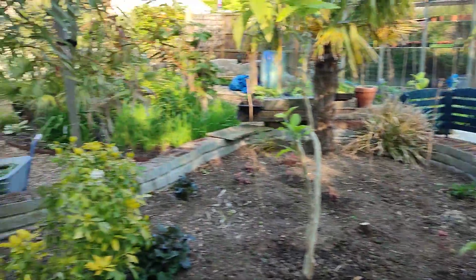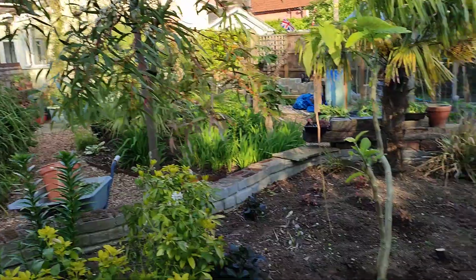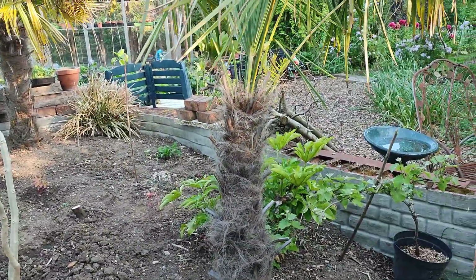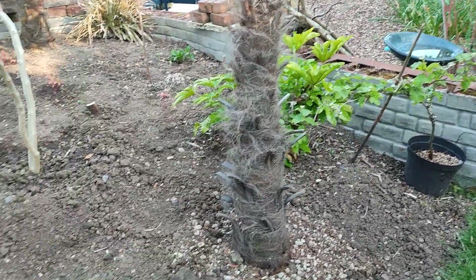It was actually going to go over where the ream is, but there's so little space there now, it just felt like I was cramming it in. So I thought, well, it can go in here for the moment, and if I need to move it, I can move it.